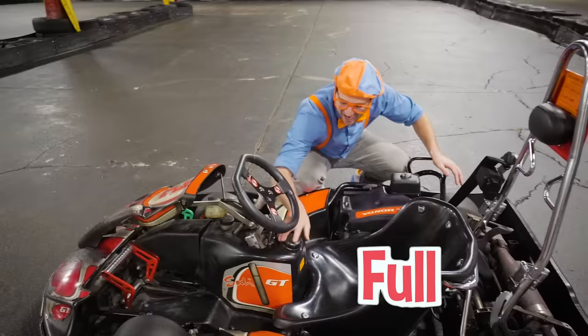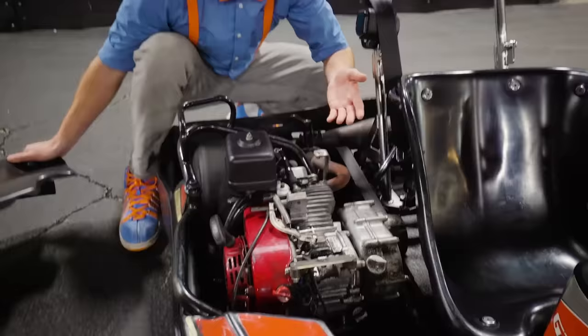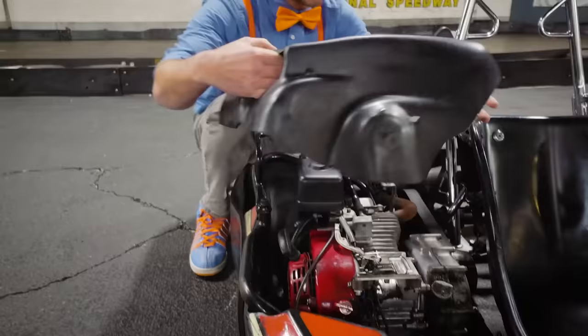So hey, have you ever seen the engine of a go-kart? Come check it out. All right, wow, look at this. So let's pull off the cover. Whoa, look at the engine of the go-kart. Whoa, this is what creates the power. The gas goes in here, mixes with air, and then there's a spark from a spark plug, and then power is created. Wow, what a cool machine. I think it is time to ride the go-kart.